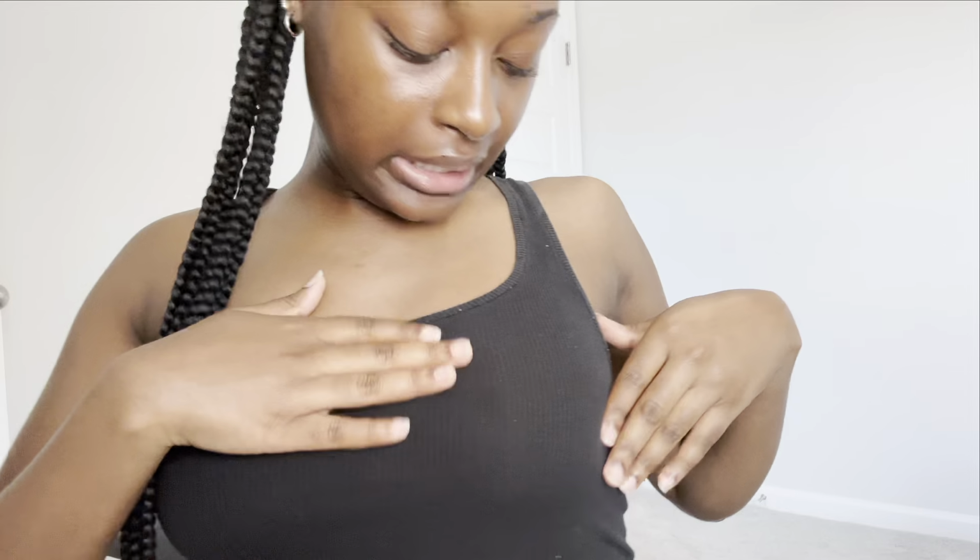As far as it being see-through, very slightly. This one, no, I would say not really, because it's in black. But this next one I'm about to put on in bone, get your nip covers, whatever you gotta do, girl.